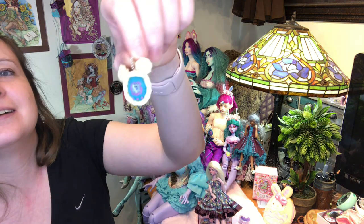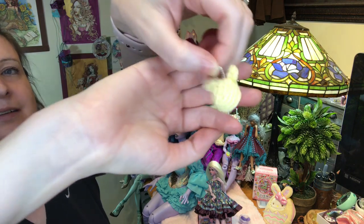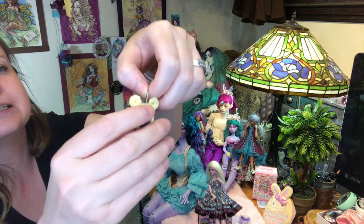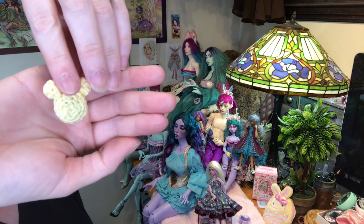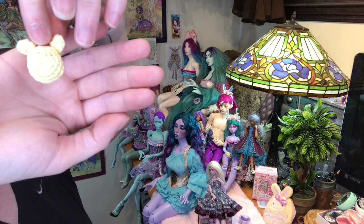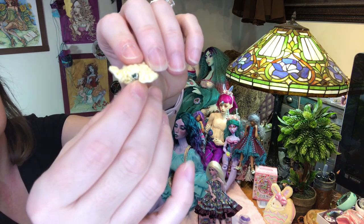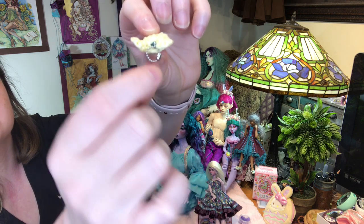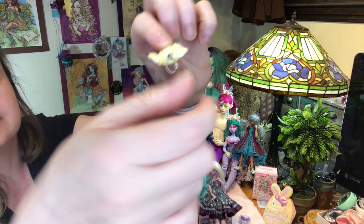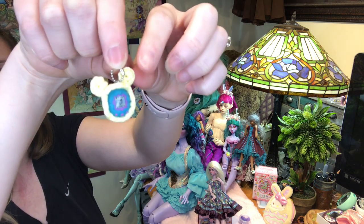Yesterday I went even smaller, and I think this turned out really nice. So you can see, it's actually got a little spot at the top so that the lanyard or the chain can stick out.